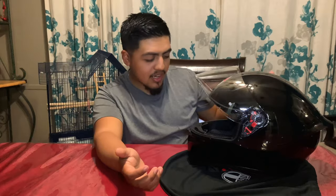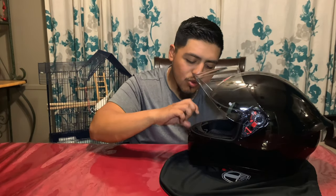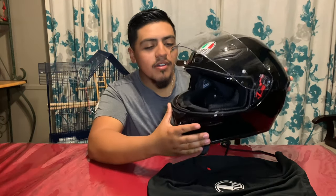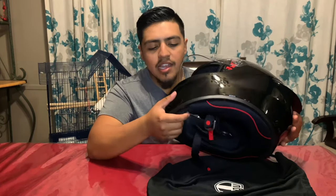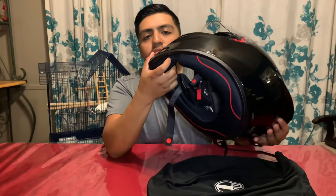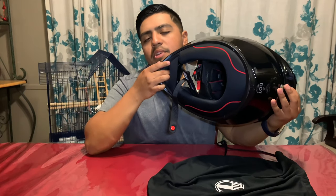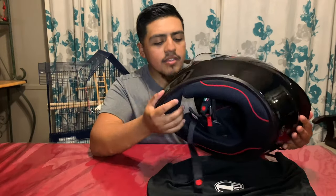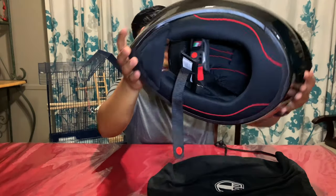What else can I say? It has this cool little plastic lip thingy right here. Yeah, I don't really know what it's called, but you know. And it has a pretty big amount of mouth space. It has this little part right here. Look, it makes you feel snug, but you can put your finger in there. I don't know, it's weird, but I like it. And yeah, the inside is all black.